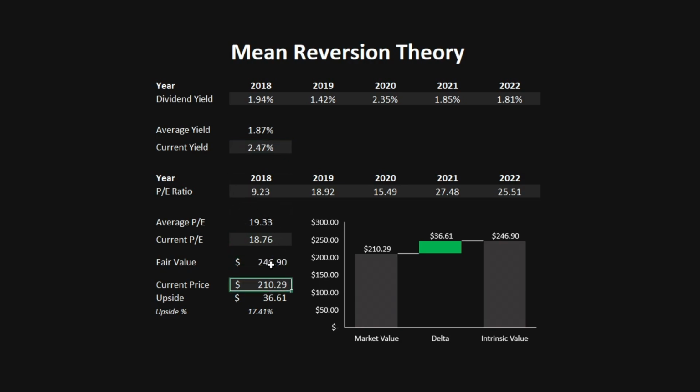Then we get a fair value out of this model of $246.90, which is a $36.61 upside. And in percentages, this is a 17.5% upside. Let's go look at the final overview of our valuation models next.